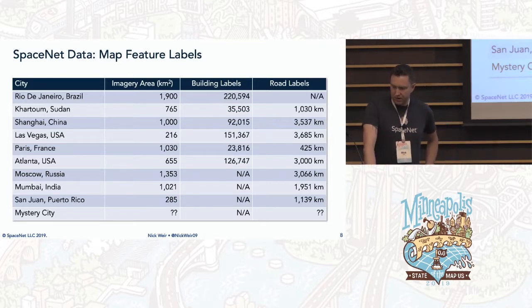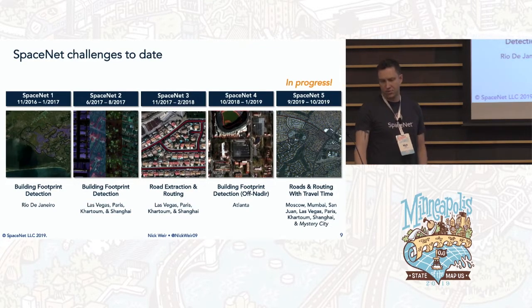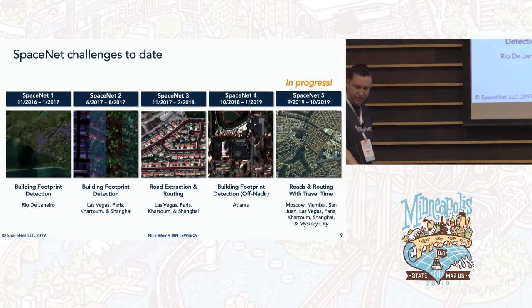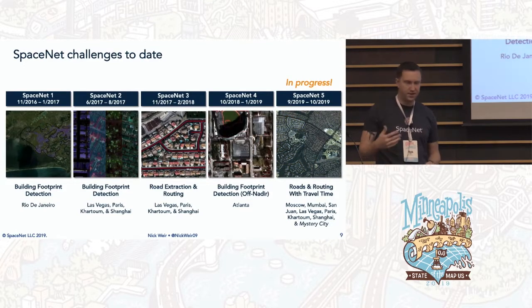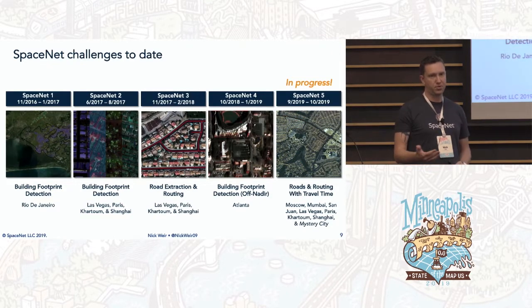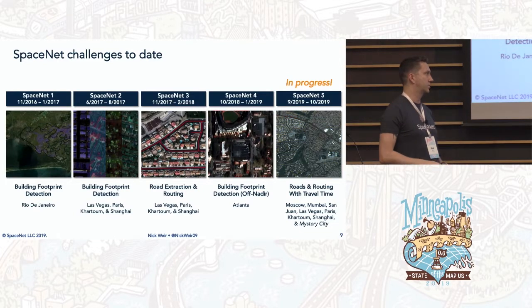And so we've run 4 challenges to date. We're in the process of doing a 5th one. And as I mentioned before, these are mostly centered around building footprints and road network extraction. So the building footprint challenges have covered so far 6 of these different cities, including the most recent one that I'm going to talk about in a little bit, where we were exploring identification of building footprints, not only in imagery looking straight down, but at a substantial look angle.